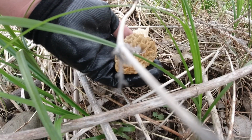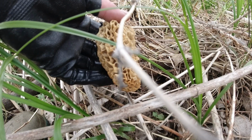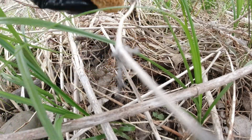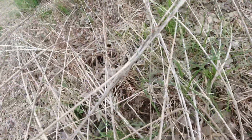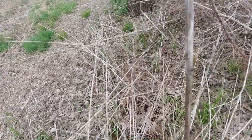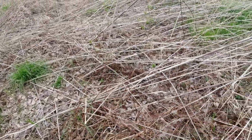Staying fresh down in that grass. Little mold on him, but we're gonna take him for sure. We ain't done here. I don't know how many more are here that we can't see. There's probably a few.